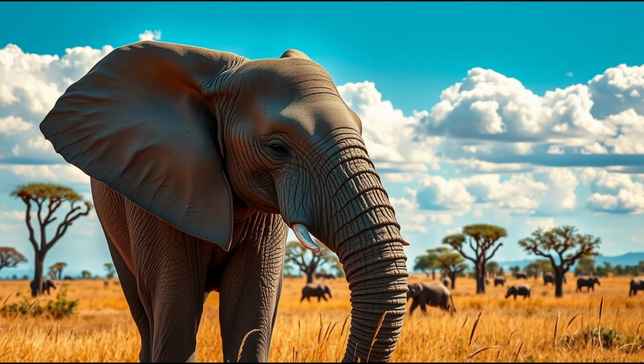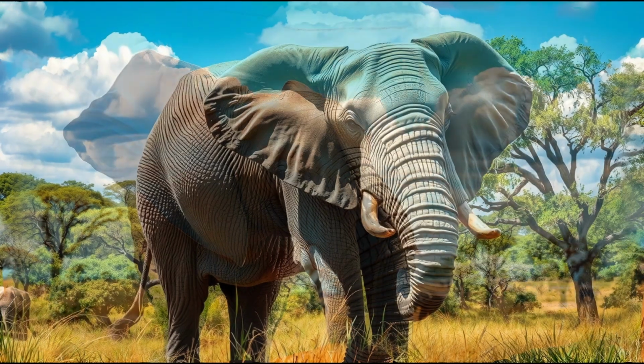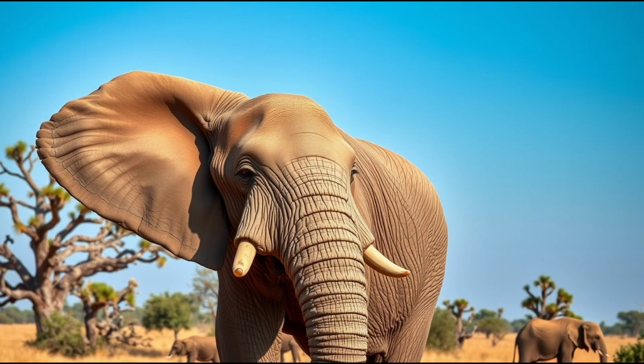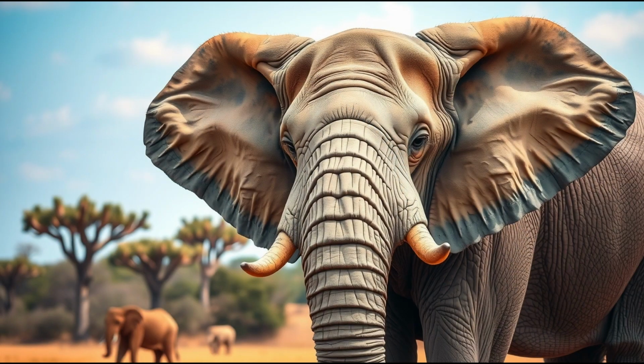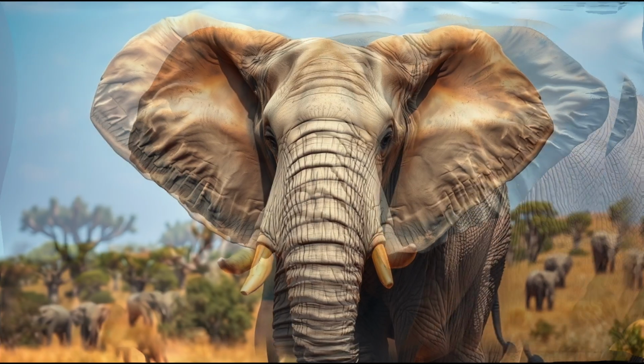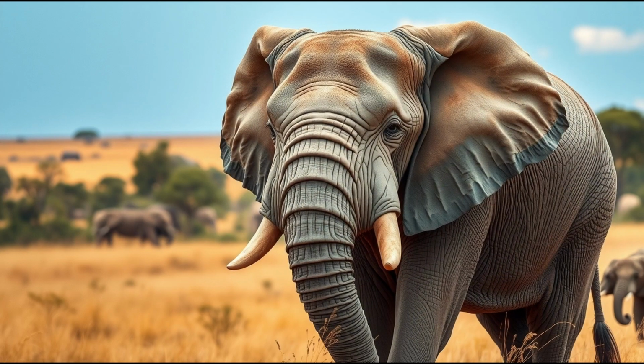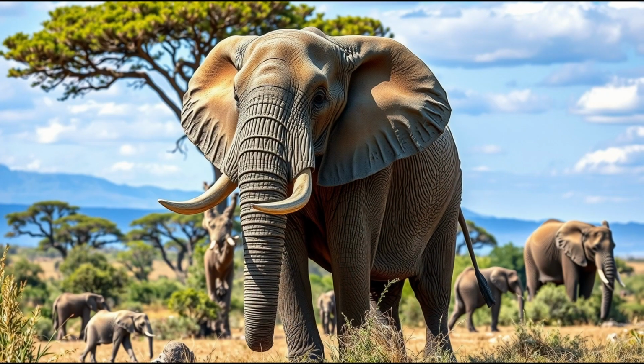These elephants carry within them the wisdom of millennia, the complex social knowledge that has allowed their species to thrive through ice ages and climate shifts. They are the gardeners of the savannah, the engineers of their ecosystem, and the keepers of an ancient intelligence that we are only beginning to understand. Their survival is not just about preserving a species, it's about maintaining the intricate web of life that makes the African savannah one of the world's most diverse and dynamic ecosystems.